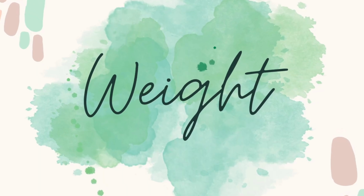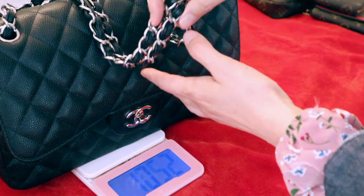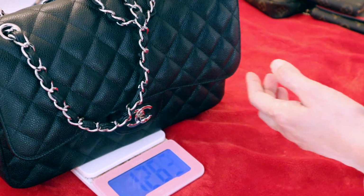Now the first reason why I do regret getting this bag is the weight. This bag on its own is pretty heavy because it's multiple layers of leather. It has this heavy chain strap, and the silver hardware all adds to its weight. As you can see, this bag without anything inside weighs this much.